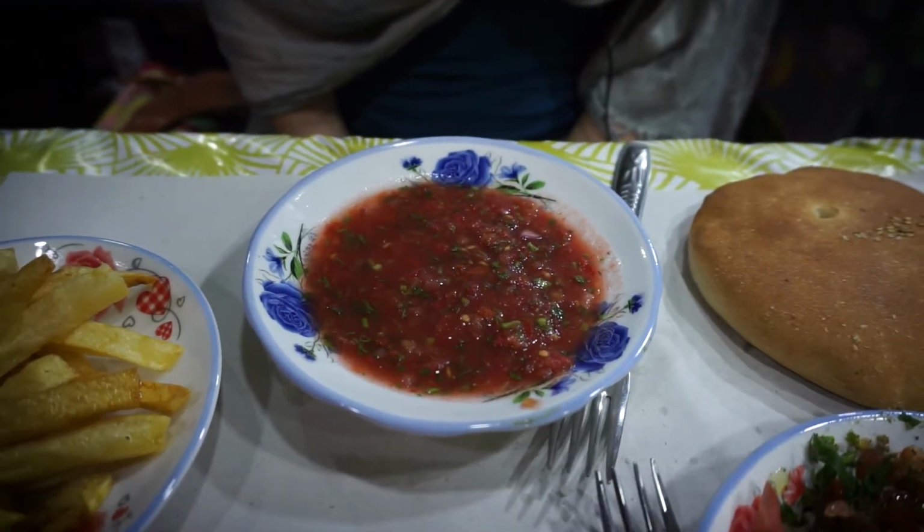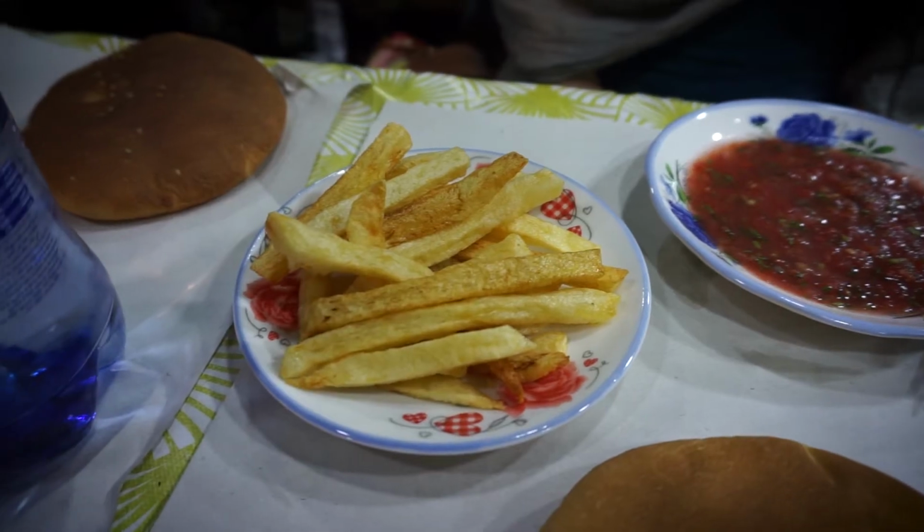Vegetable tagines and also veggie skewers, but I've had both of those before and so I wanted to try something new. What I'm doing tonight is having several different vegan sides. As you can see here, I have bread and sauce, a Moroccan salad, French fries, and then I'm waiting for eggplants to come also.